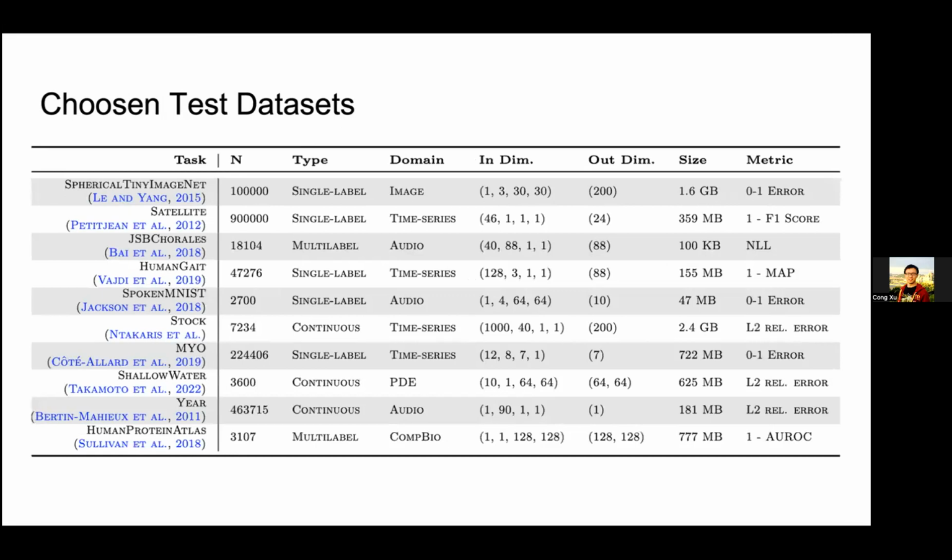As you can see, the chosen datasets are diverse in domains, including images, time series data, audio data, and also PDE and computational biology. They also vary in input dimension and output dimension. The size ranges from around 100 kilobytes to several gigabytes. And we also use various evaluation metrics for these datasets.